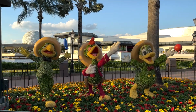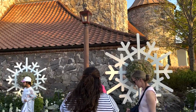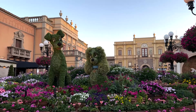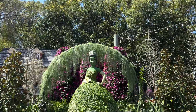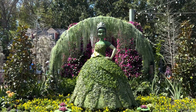The 3 Caballeros in Mexico. The Troll in Norway. Anna and Elsa in Norway, with the beautiful frosted snowflakes. The Panda Bears in China. Snow White and the 7 Dwarfs in Germany. Lady and the Tramp in Italy, surrounded by all these beautiful flowers. Over in the American Adventure Pavilion is the other brand new topiary, Princess Tiana, and she is beautiful.